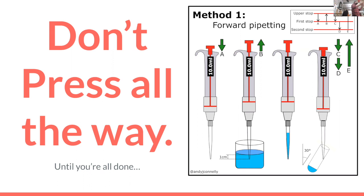So don't worry about it. You'll feel it when you get there. But your first press is down to the first stop, and then back up, and then down to the first stop again, then the second stop, and then up. We'll leave this graphic up when it's time so that you can see what that is.